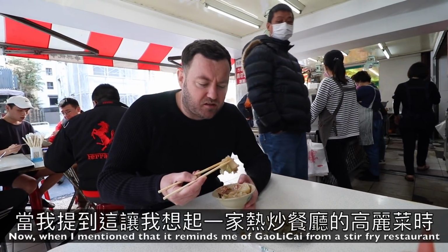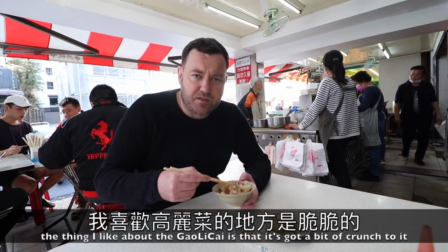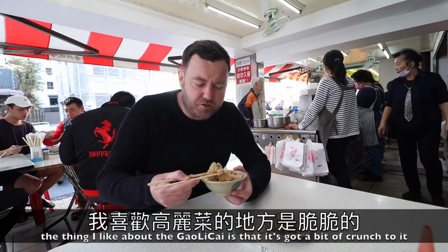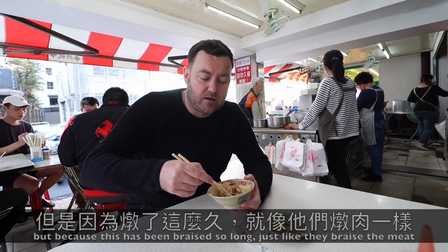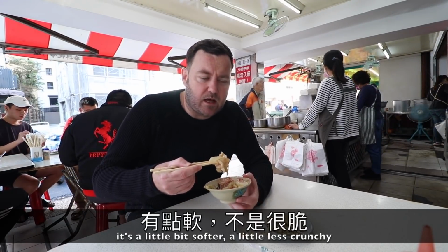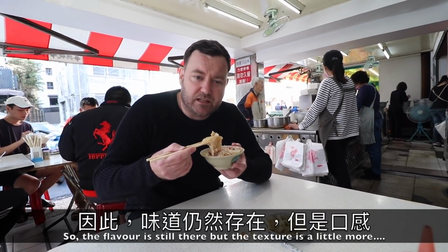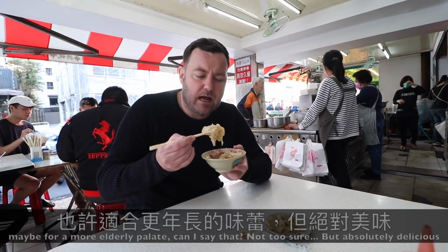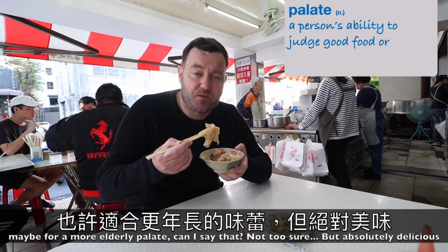Now, when I mentioned that it reminds me a little bit of gao li tai that you get in a stir-fry restaurant, the thing I like about the gao li tai is it's got a bit of crunch to it, but because this has been braised so long, just like they braise the meat, it's a little bit softer, a little bit less crunchy. So the flavor is still there, but the texture is definitely maybe for a more elderly palate. Can I say that? I'm not too sure, but absolutely delicious.